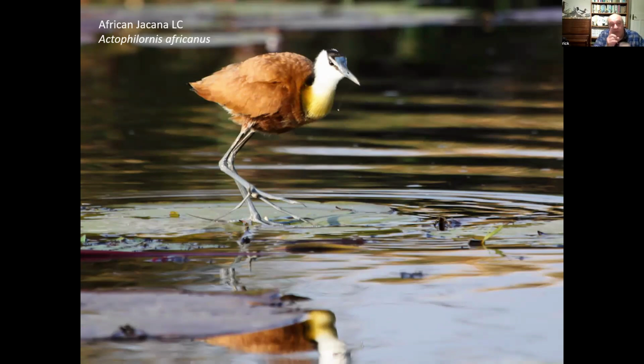And what they do is they'll sit with their beak just sticking out of the water so they can breathe, and they can stay like that for quite some time. I think one species recorded doing it for about 40 minutes or so before they felt brave enough to come back out of the water.